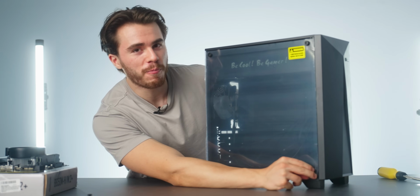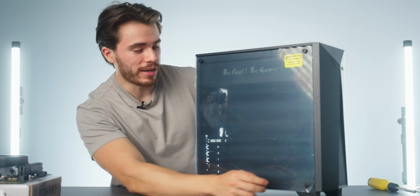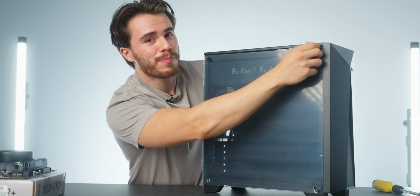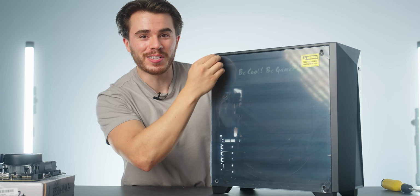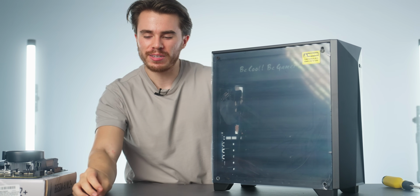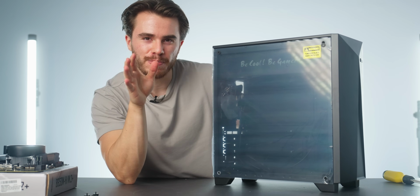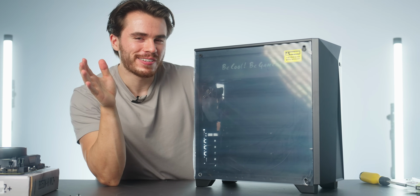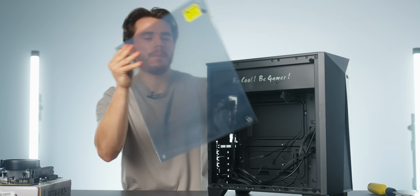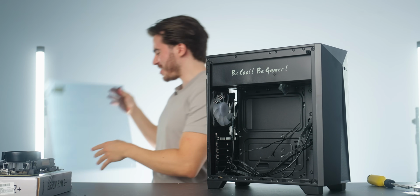Now, one thing I will have to actually be kind of stumped about right now is that apparently this is a tempered glass side panel for a $36 case. So I will have to give credit to this case for that, but there are a lot of cheap PC cases that use acrylic glass, and acrylic glass is cheap. I can't believe this thing did not shatter.